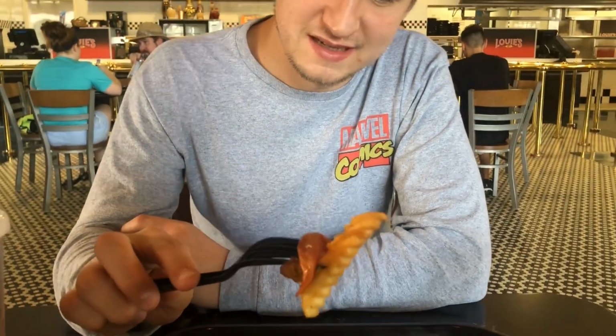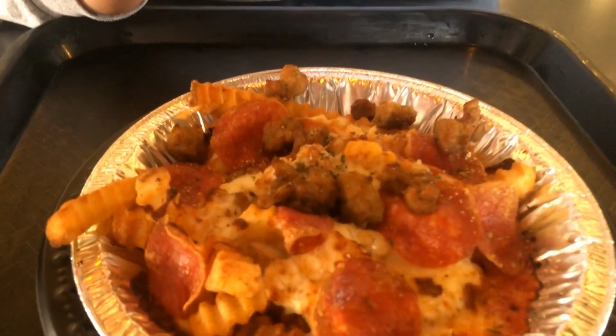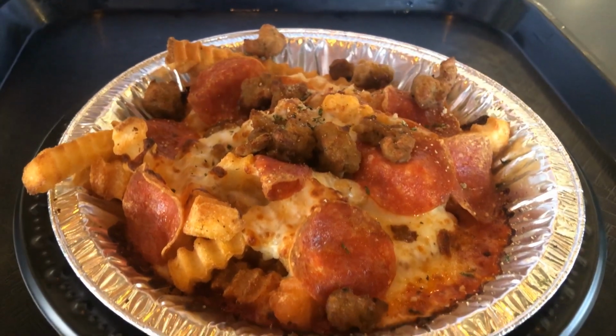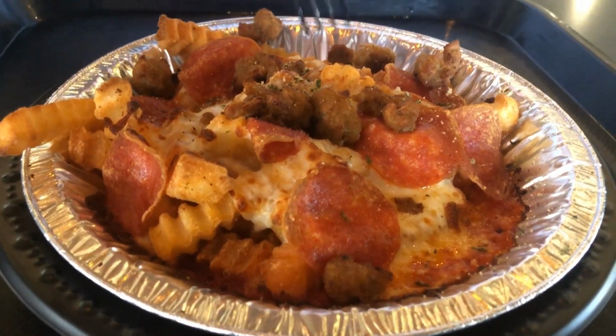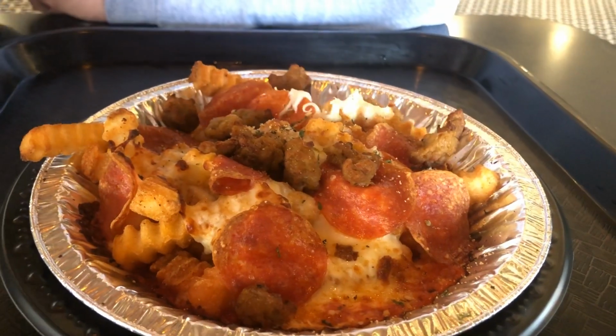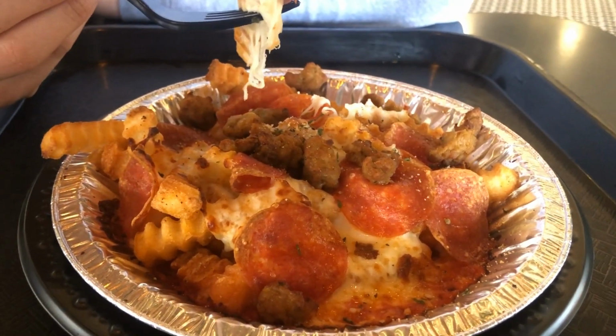Got 'em. I didn't get much cheese on this one. Really good, seasoned well. Seasoned real well, he says. Cheese good. Excited to get some sauce and some cheese. Does it taste similar to the tots? It is a little different.